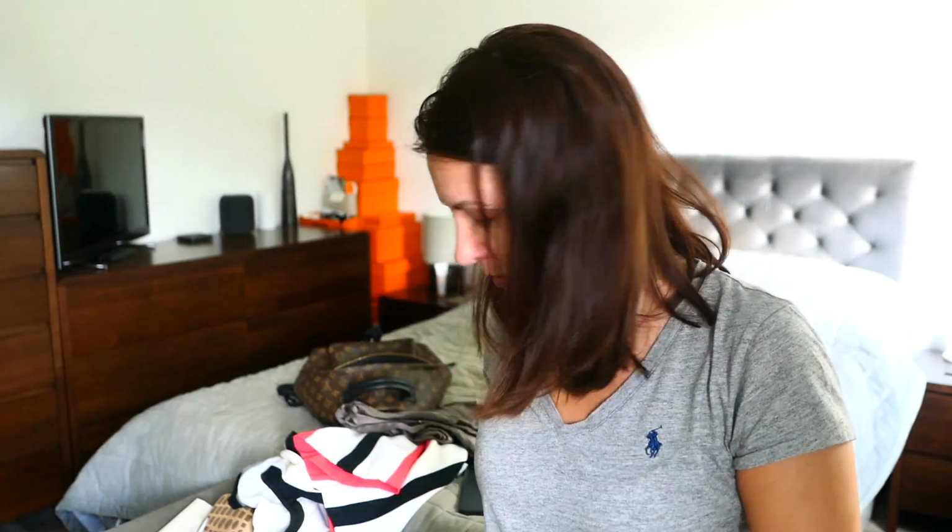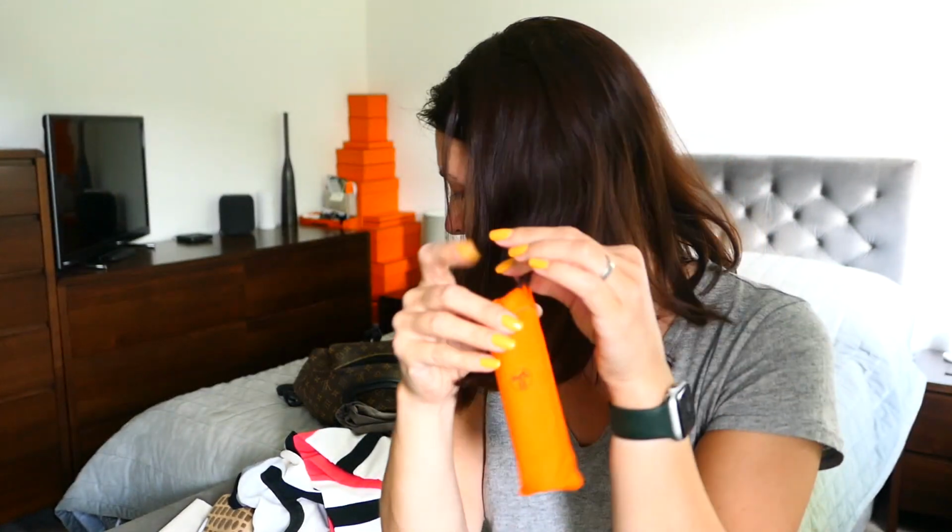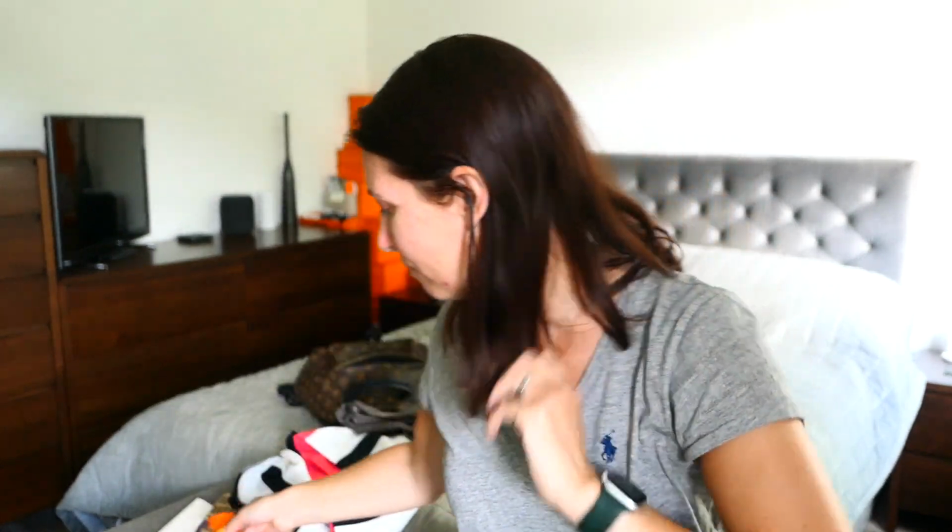That's a really nice, slightly green one. Golden quartz for hazel eyes, so that's super nice. I have my Hermes atomizer, which has my dual perfume in it. So that's ready, and I'm just keeping it in the dust pouch as well, just to make sure the leather doesn't get damaged.